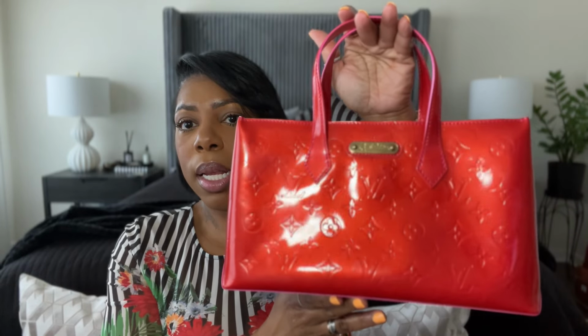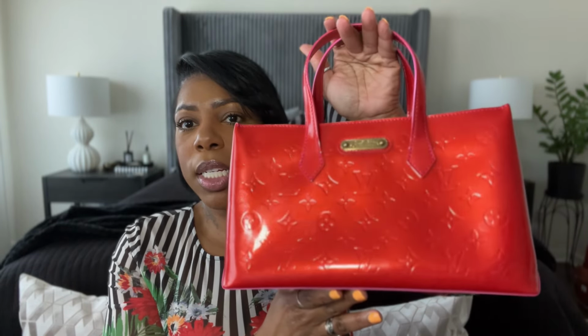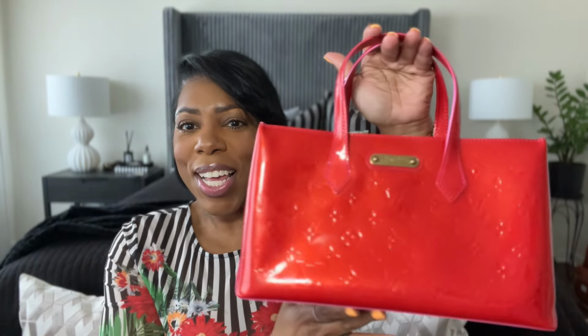Is she not the, oh, look at that. You see that orange? But then when you turn it a different way, or depending on the lighting, you get a little red. You get orange, and then you get red. Girl, is she not cute? She is real cute. I love her. I absolutely love her.